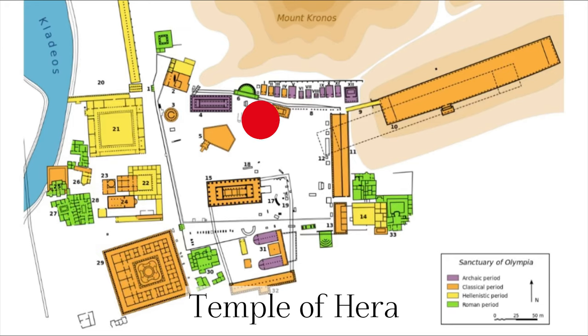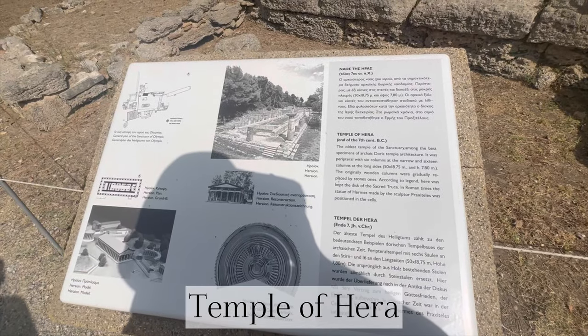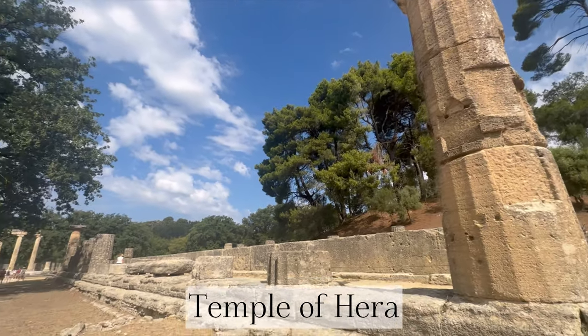This temple was dedicated to Hera, queen of the Greek gods, and was actually built before the temple of Zeus. This temple, however, was originally built for both of them until he got his own one. In Greek mythology, she is the queen of the 12 Olympians and Mount Olympus, also the sister and wife of Zeus.